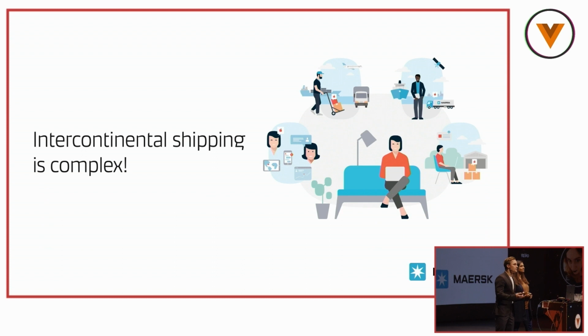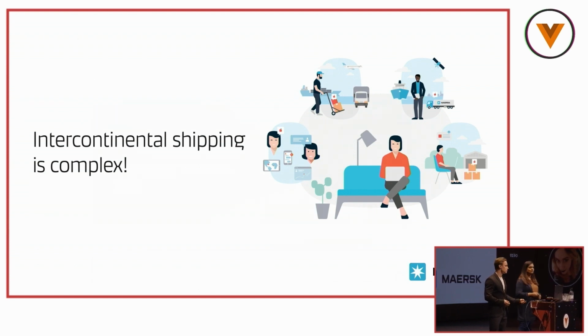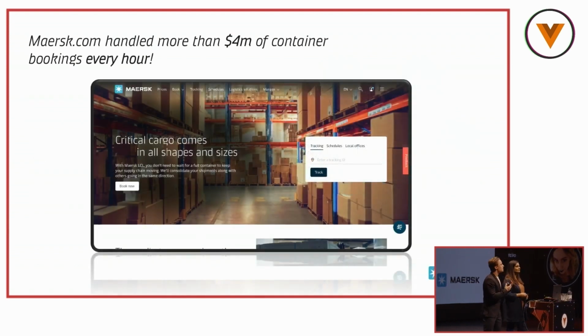As you could see, intercontinental shipping is a complicated process, with many still manual and automated operations, and documentation like insurance, customs, authorizations, and communications that all need to be checked and verified. This is where technology can step in and help us simplify some of these processes. One of our largest technological enablers is Maersk.com.